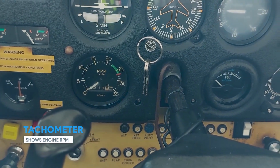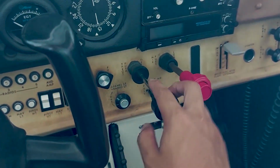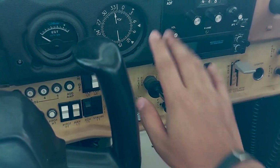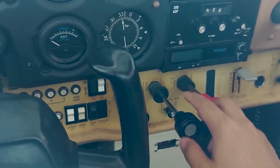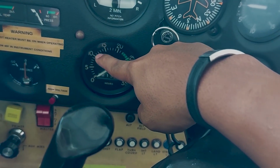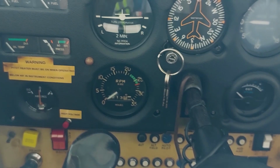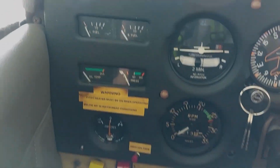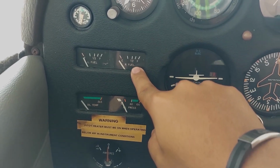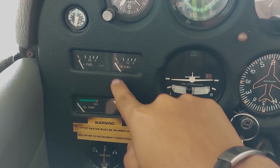So when we adjust our throttle settings, mamaya papakita ko sa inyo yung throttle lever. Actually ngayon na, this is our throttle lever. When you pull and push, nag-i-increase yung RPM. So it is by 1000 RPM, 1500, 2000, by 100 siya. And then right here, we have our fuel gauge to know our fuel. Our fuel is located in our wings. So left wing, right wing.